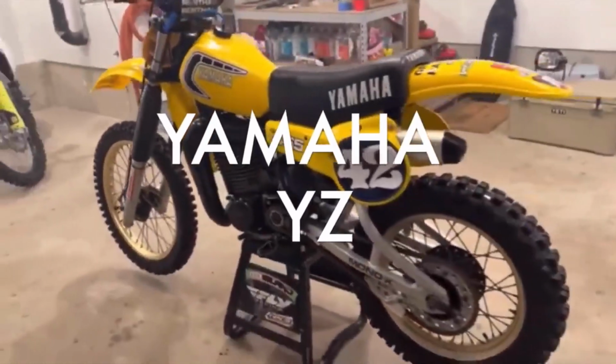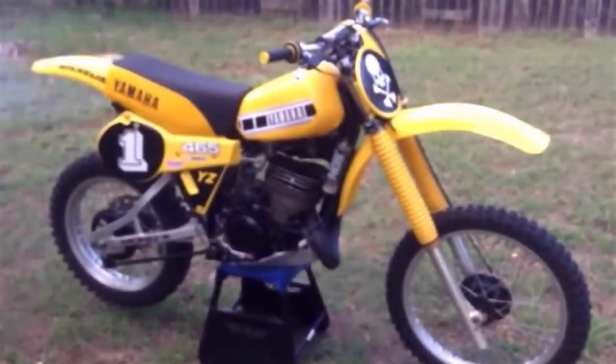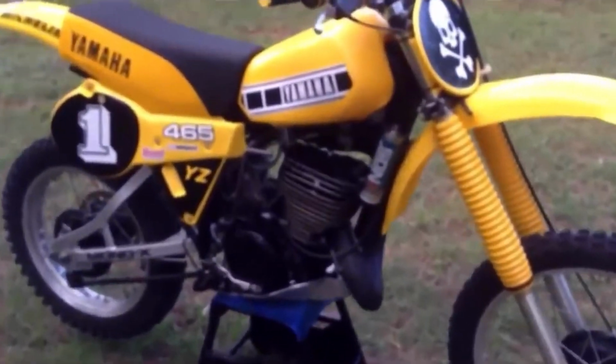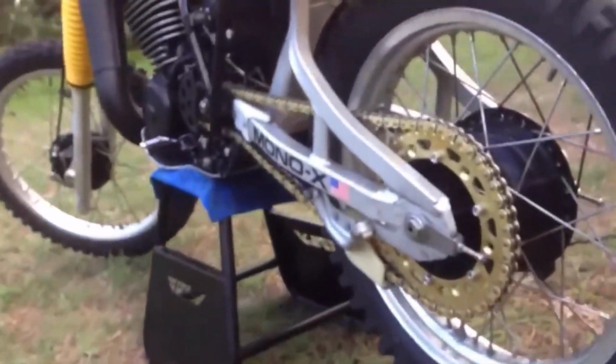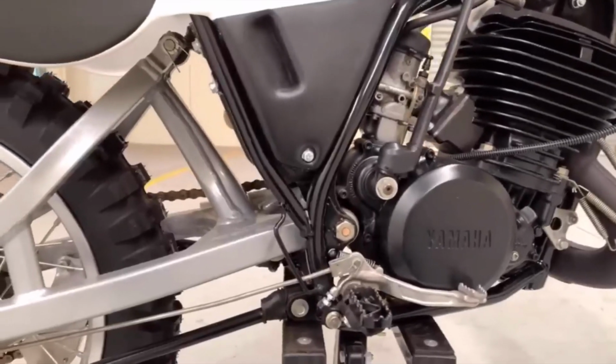Yamaha's YZ, or if you prefer, YZ series. Yamaha released the YZ465 in 1980 in an attempt to challenge the all-dominant Maico machines. And to some extent this was successful. The bike did rack up a number of race wins under its belt. The engine was very torquey and user-friendly, although definitely not the most powerful.